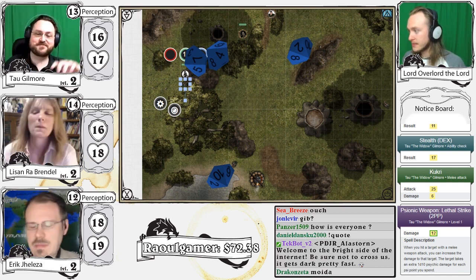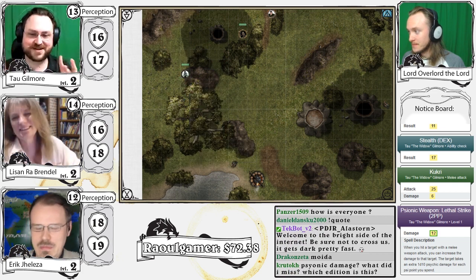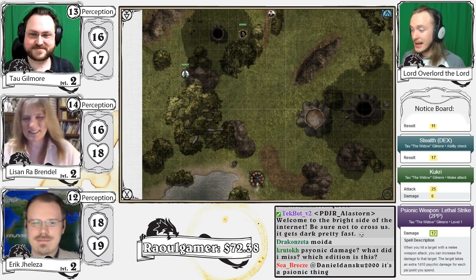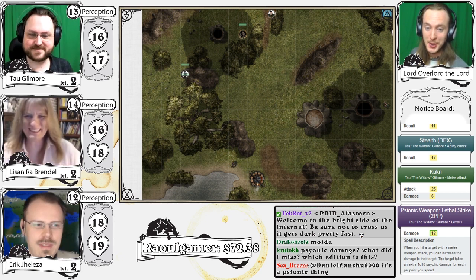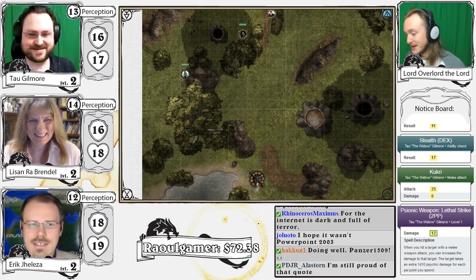Coming up behind him, just slicing across the throat. There's a little bit of a gurgle of blood. So that guy is absolutely toast. Done. Over with. That's what happens when you bring an assassin to a caravan fight.